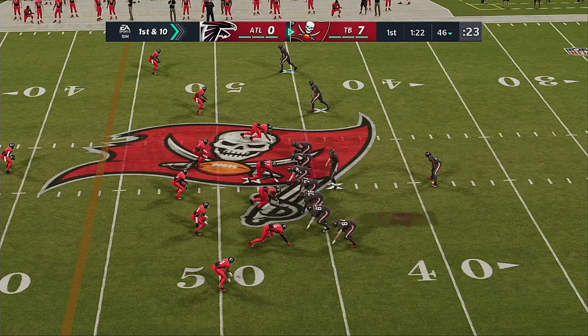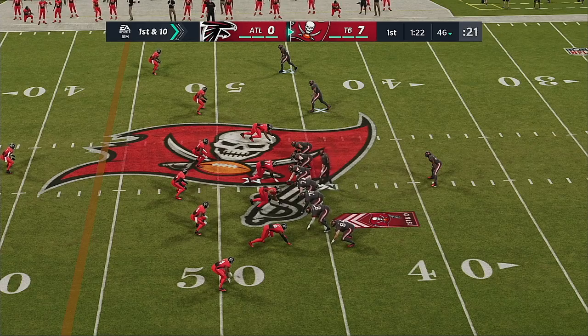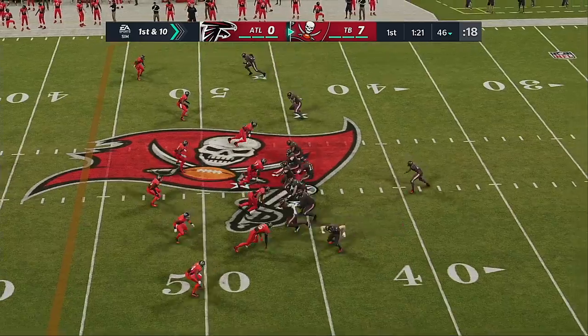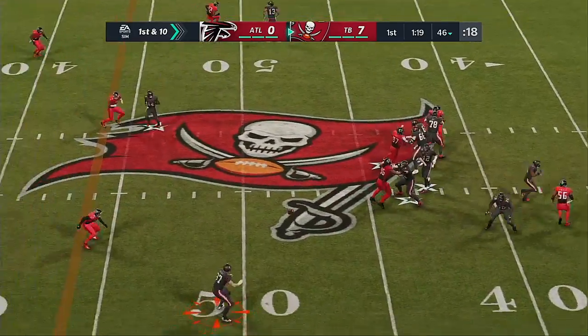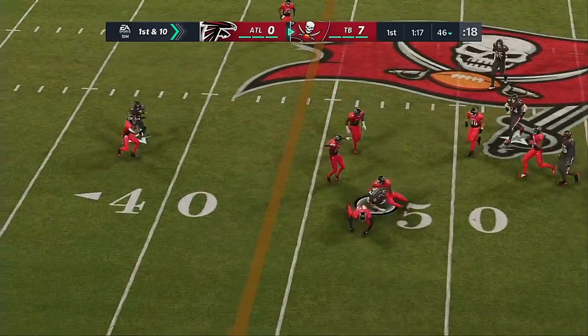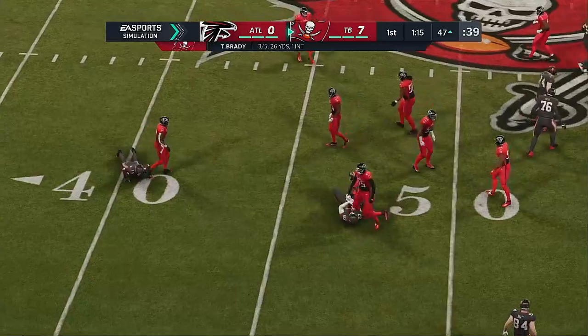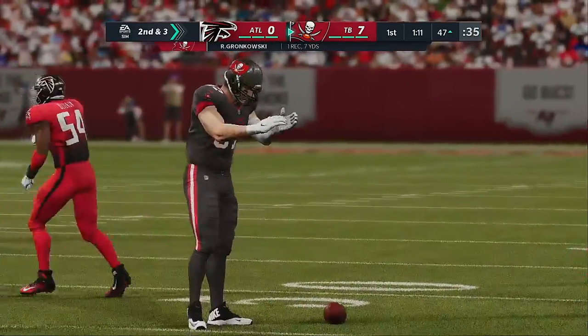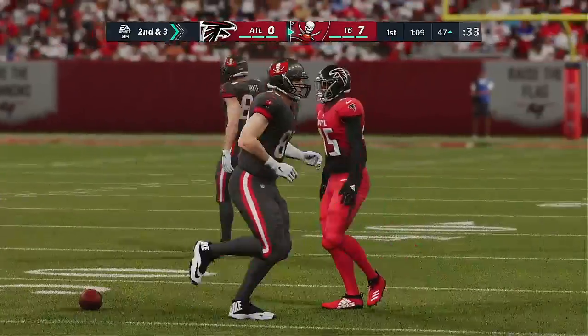Good starting field position for them here as they come up 1st and 10 at their own 46, trying to shake off the interception. He'll look to throw. Quickly to Gronkowski. That's caught, and they'll get to him after a gain of 7 to the 47. 7 yards to pick up there.